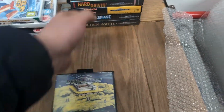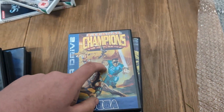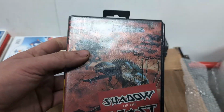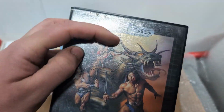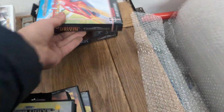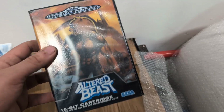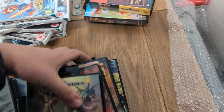So, Populous, Eternal Champions. Pretty sure I've seen that a few times. Maybe it's on like a tenner. Shadow of the Beast. Pretty sure I looked that up with a mate. It said 20 quid. I've seen that a few times. It is Genesis. Not sure on the price. There is a Mega Drive one as well. Hard Driving. Not sure. Shadow of the Beast 2, I think that was like 20 quid again, and Altered Beast, I think my friend said that was £20 as well. So £3 each, you could not complain.